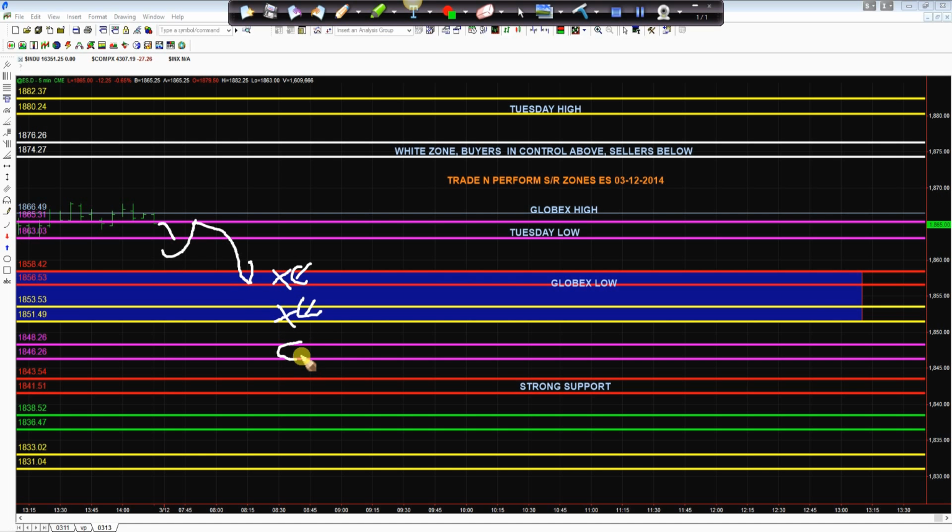I may skip a long. If we break here, I will take a long from 1843.50 to 1841.50. I'm telling you that right now. Here and here are shoe-ins for me. 1853.50 to 1851.50, I'm taking that long. 1843.50 to 1841.50, I'm taking this long. This I'm not sure of yet. It'll be based on price action, and if I can call it out, I will. Know your trade plan ahead of time.